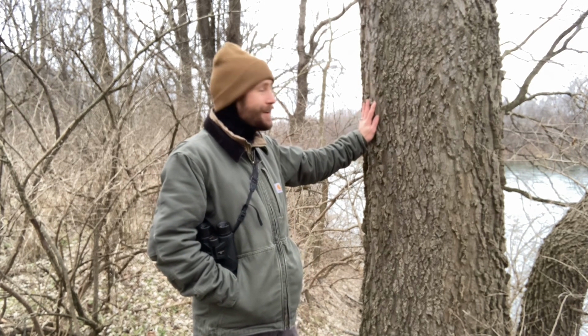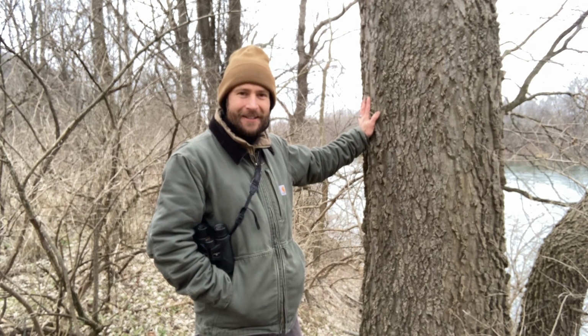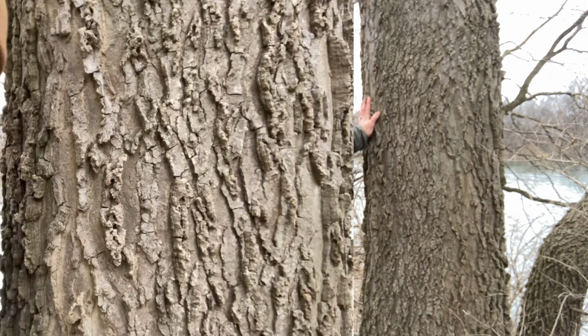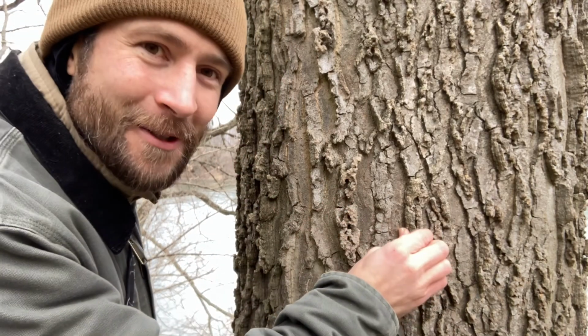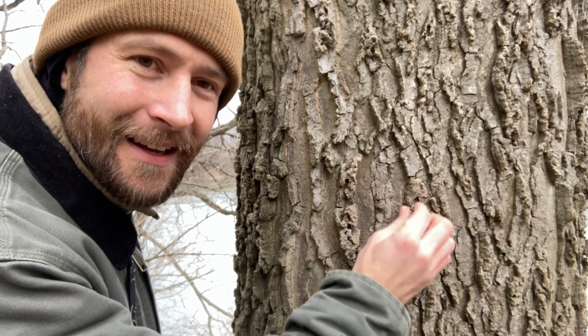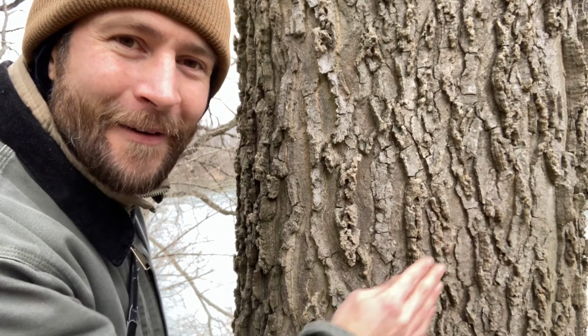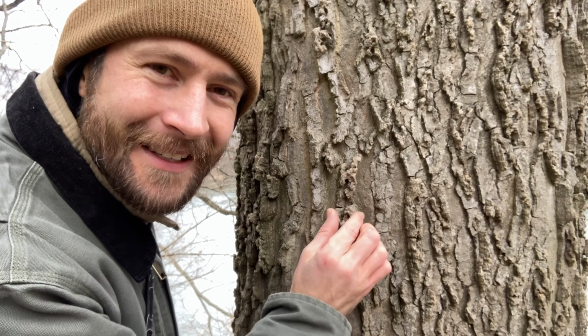Yes, this is a beautiful hackberry tree standing right next to me here along the river's banks. Let's take a closer look at this amazing bark. Every time I happen upon a hackberry tree in the woods, I feel like it's a gift to my sensory experience. Just look at this bark, it's amazing. It feels corky to the touch, and it has these raised ridges that make me think of a topographic map of something like the Appalachian Mountains with those folded ridges. Do you see it?